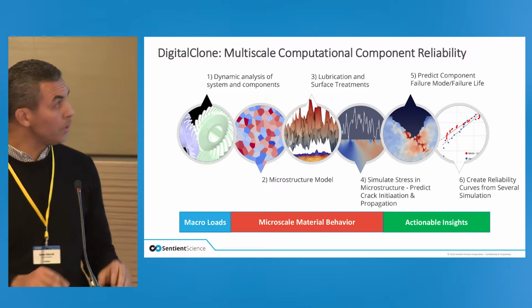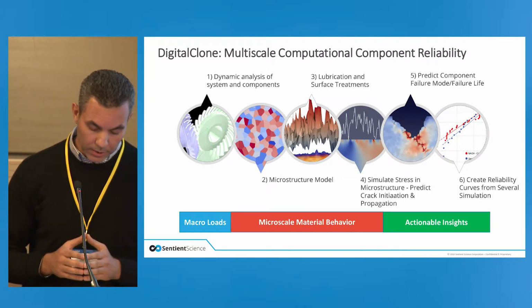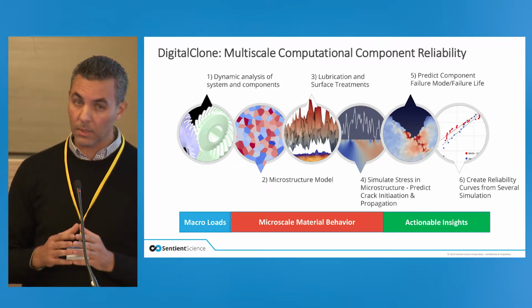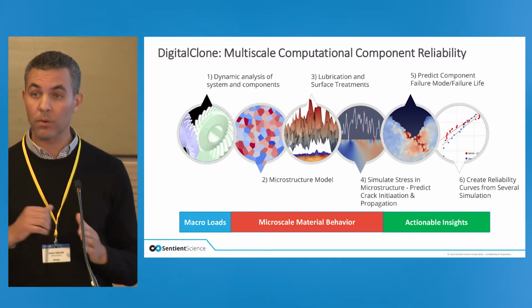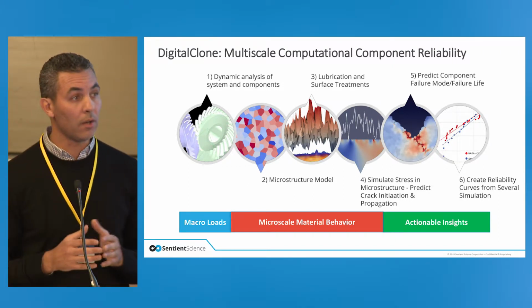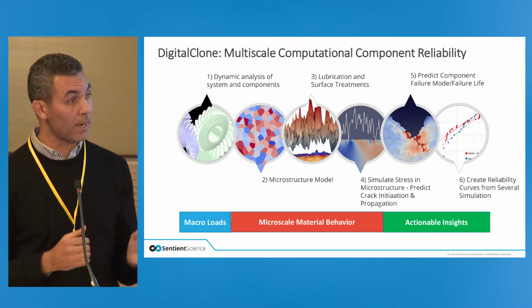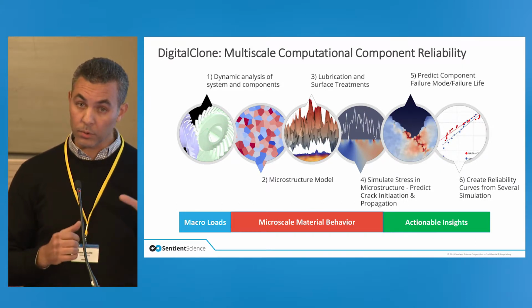For step 1, we do 2 things. We conduct a system level or drivetrain level multi-body dynamic simulation to compute the macro loads on the drivetrain components. And we follow that by a detailed contact pressure analysis for bearings and gears, or at the interfaces of those components. So 2 things that we do.